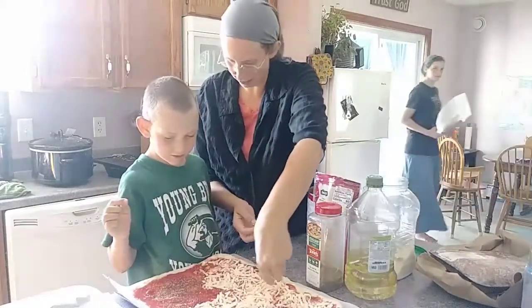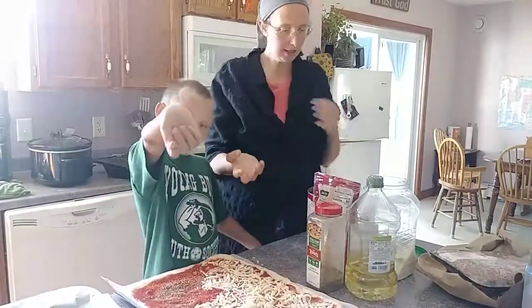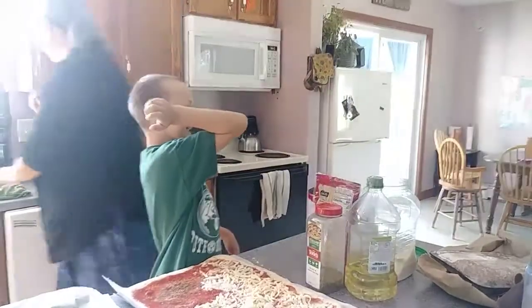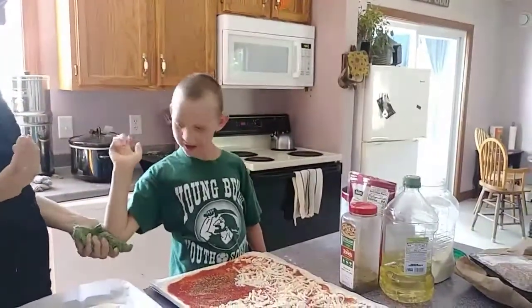Flags. Does this kind of look like it could be a flag? We need to put some stripes on there, right? Okay. So, our next step. Oh, we got sauce on her elbow. How do we do that? Here. Here. We got a saucy elbow right there.